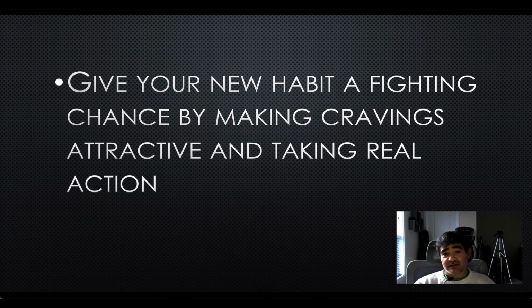And you need to take real action. So, this means if it's working out, actually work out. If it's something else, let's say your end goal is not to work out, maybe the habit you want to form is to read a chapter of a book every single night. I recently started this, probably 2-3 months ago, so I'm actually right at that stage of making it concrete.